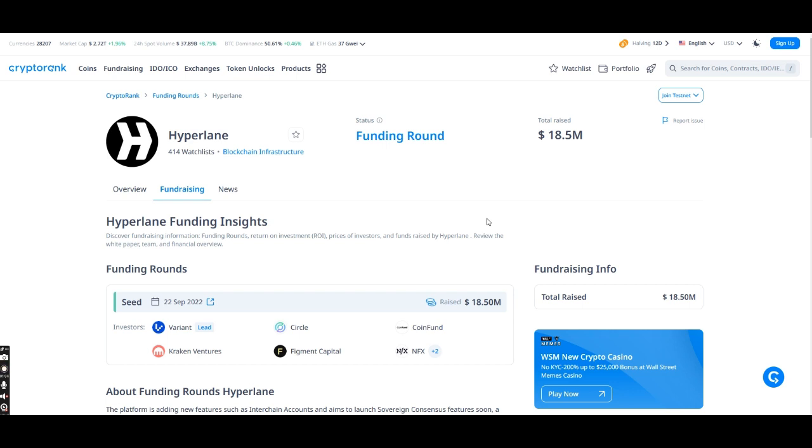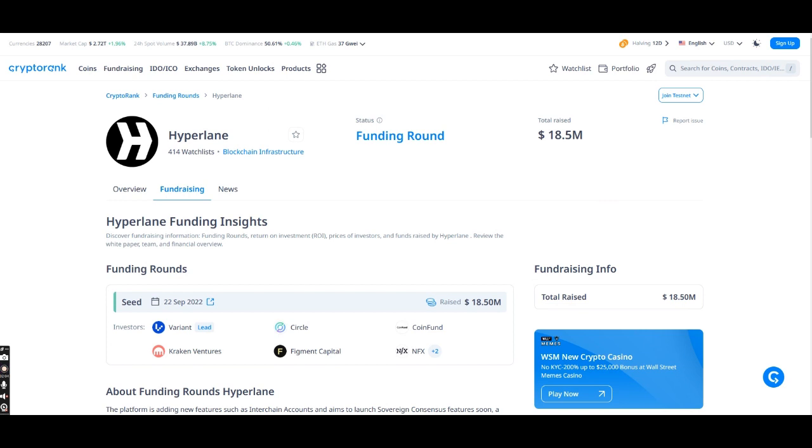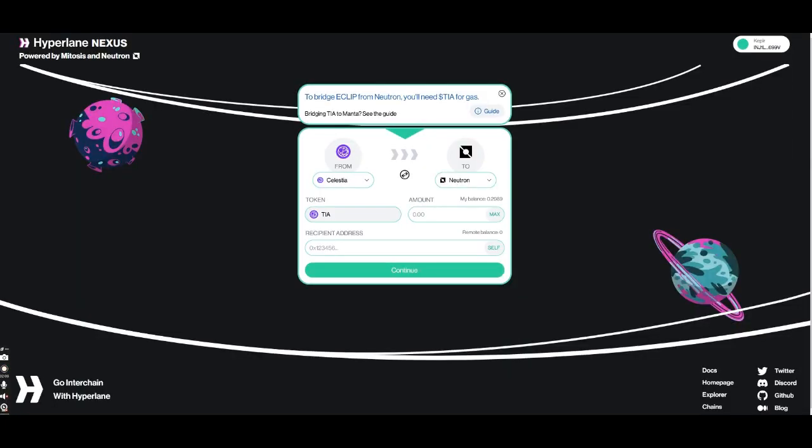It gives you a chance to start building up some volume and some transactions as early as you can, and that way, say the airdrop is in a year's time, it just means that you would have had a year's worth of transactions, which leaves you in a much better place to get more tokens during any upcoming potential airdrop. You can see here they've got some big investors, including Kraken and Circle. I'll go over one by one each of the protocols that actually use Hyperlane technology so far. And the first one is the Nexus bridge.